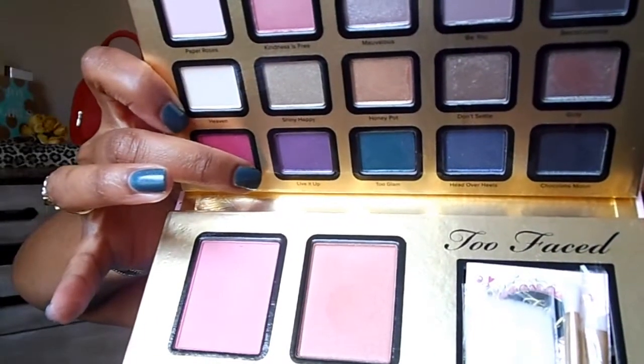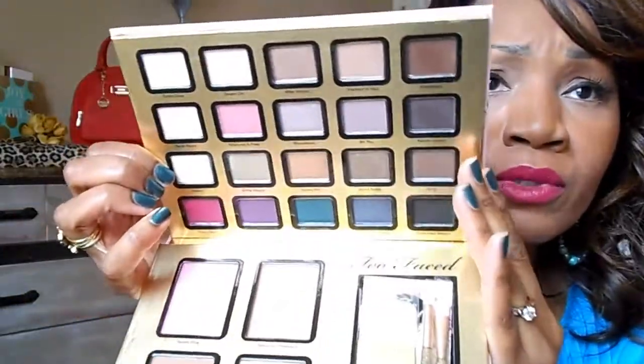And the other one that I love is Live It Up. It's a really pretty purple. So that's about it. I think this is more of a neutral palette. There are some bright colors, but I think this is more of a neutral palette. I'd say the whole first 3 rows are neutral.